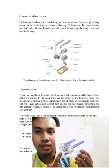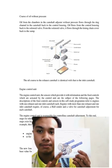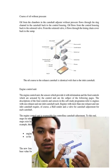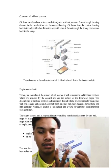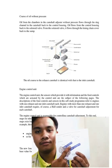Okay, the sensor is at the side, in the cover of the timing belt or timing chain, and in it, this is the VVT housing and the adjustable cam pulley, and this is a camshaft.